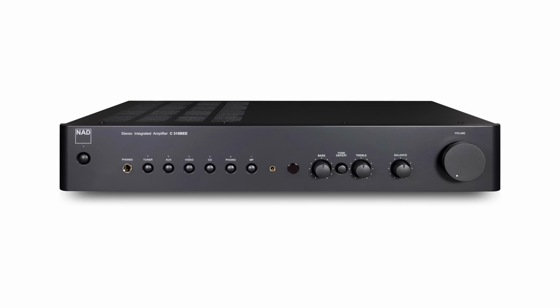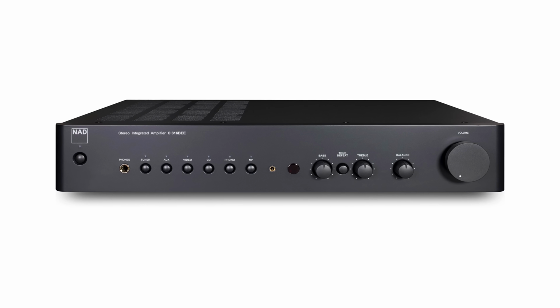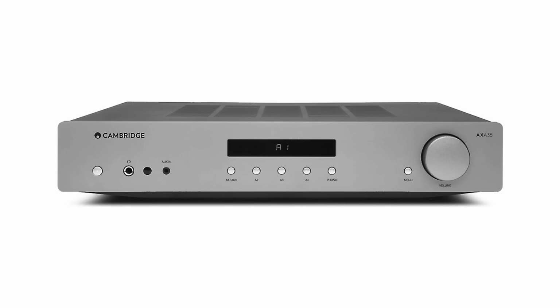Now, if the ROTEL isn't in the budget and you're looking to save some money, but you don't want a Class D amp, I would look at NAD's C316 BEE V2 or the Cambridge Audio AXA35 over anything from Fosi, SMSL, IEMA, WiiM, you get the idea.